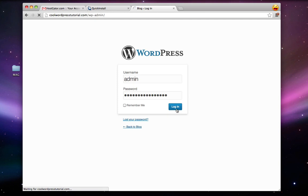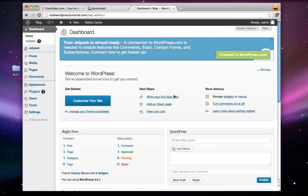Click login. So now we are in the back end of our WordPress website. So this is where you make all of the administrative changes to your website, like adding content, changing the look, deleting content, anything having to do with managing your website, you do it here.